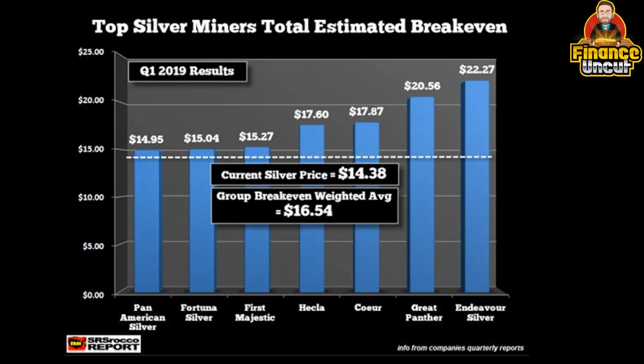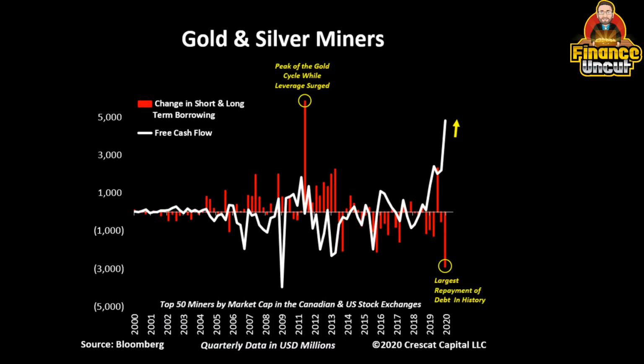When you get the weighted average break-even cost for all the top silver miners, we come with a break-even weighted average of $16.54 an ounce for silver. So if silver's around $27, then what we get is a lot of free cash flow. And that's exactly what we're seeing in the charts. Gold and silver miners, you can see that the free cash flow has never been higher, while at the same time, gold and silver miners' balance sheets have never been this good.